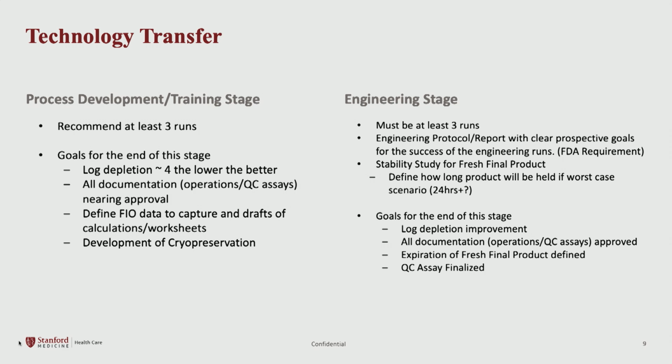Your documentation is nearing your approval, so your operations and QC documents, your batch record, your assays. You want to define the FIO data that you want to capture. We have to report a whole data sheet of additional cell types to the clinical team, so it's important to decide what you want to capture because when we're sending off this product, this is the last chance you're going to get before it goes into the person. And also I would develop a cryopreservation procedure. Again, if your facility doesn't have one already, this would be the time to do the development.